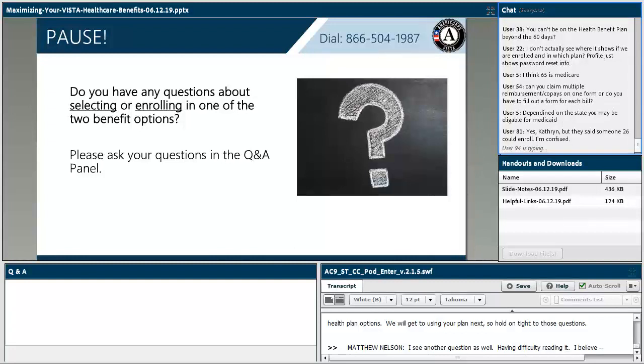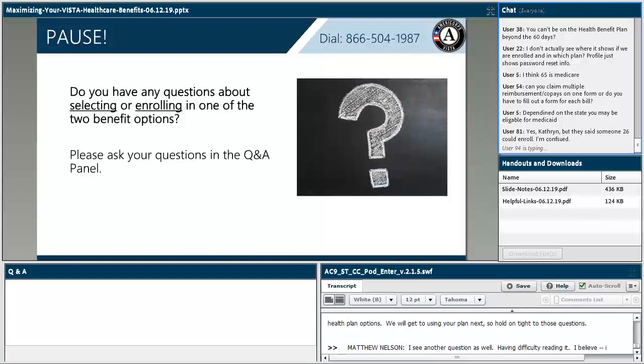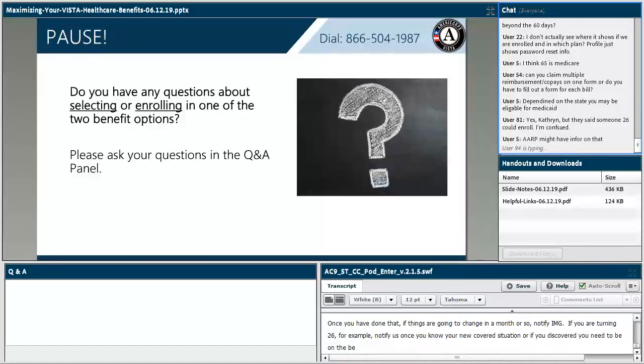But I saw that there was a question if you have to switch coverage. That's something that you want to notify IMG. I recommend you sign up as soon as you can with VISTA on a plan, make your plan selection. And once you've done that, if things are going to change in a month or so, notify IMG. So if you're turning 26 soon, that's a common situation. Notify us once you know your new coverage situation, or if you lose coverage and need to be on the benefit plan, let us know. You can always notify us whenever there's a change so we can make sure you're on the right plan for you.